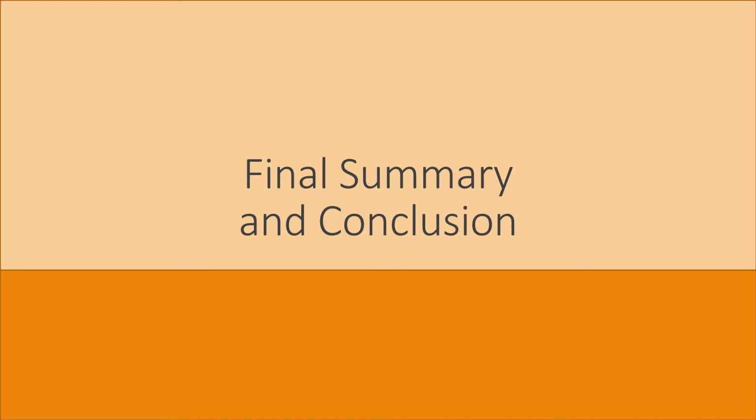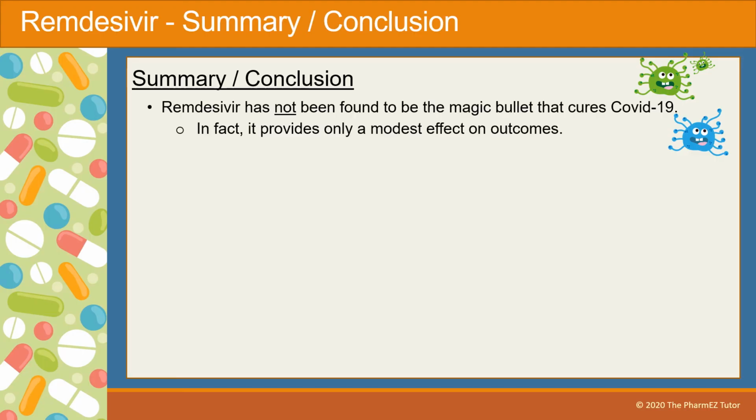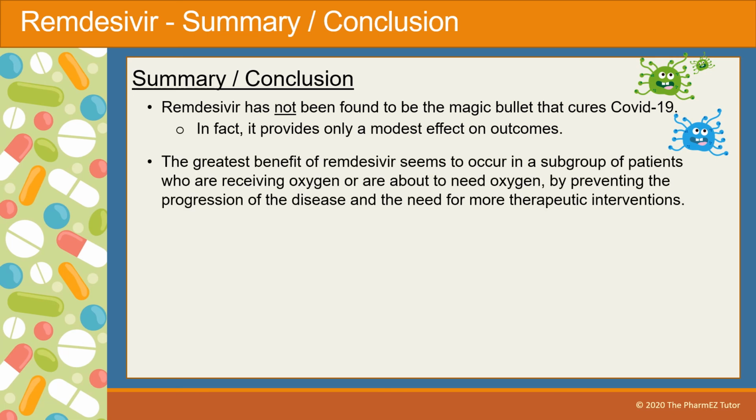Is remdesivir worth it? Remdesivir has not been found to be the magic bullet that cures COVID-19. In fact, it provides only a modest effect on outcomes. The greatest benefit of remdesivir seems to occur in a subgroup of patients who are receiving oxygen or are about to need oxygen by preventing the progression of the disease and the need for more therapeutic interventions.